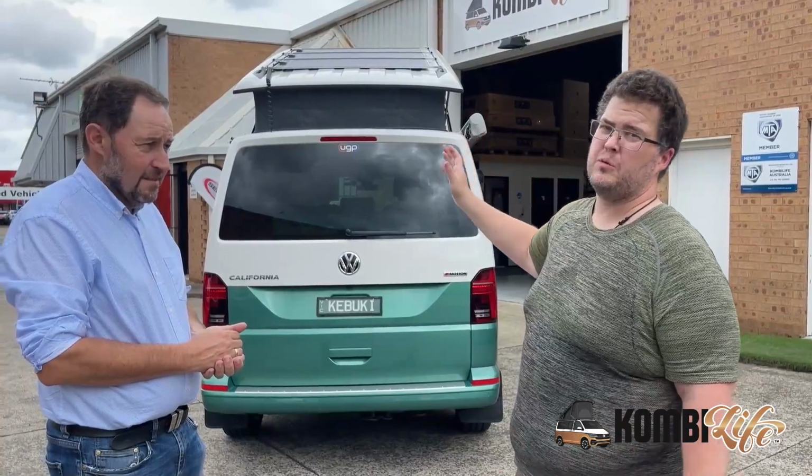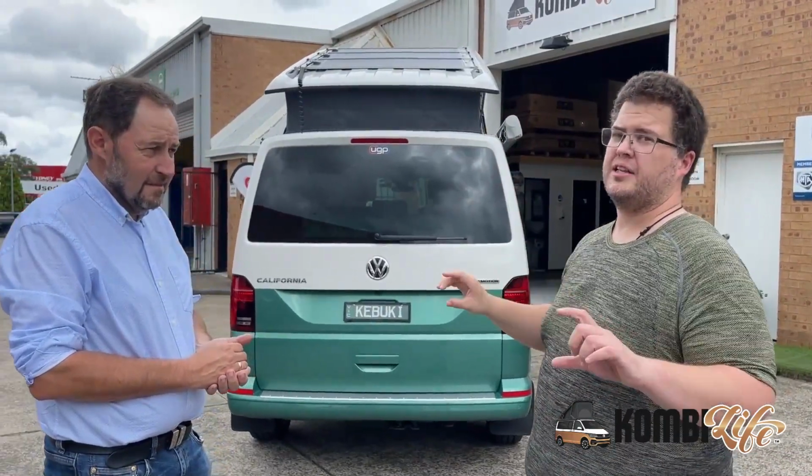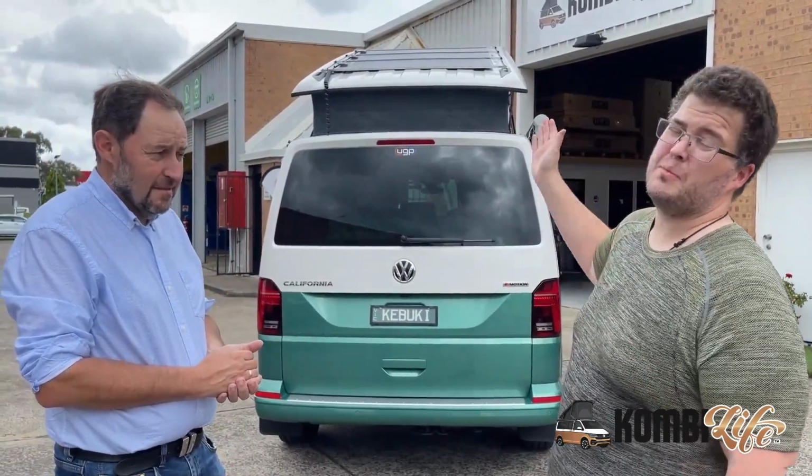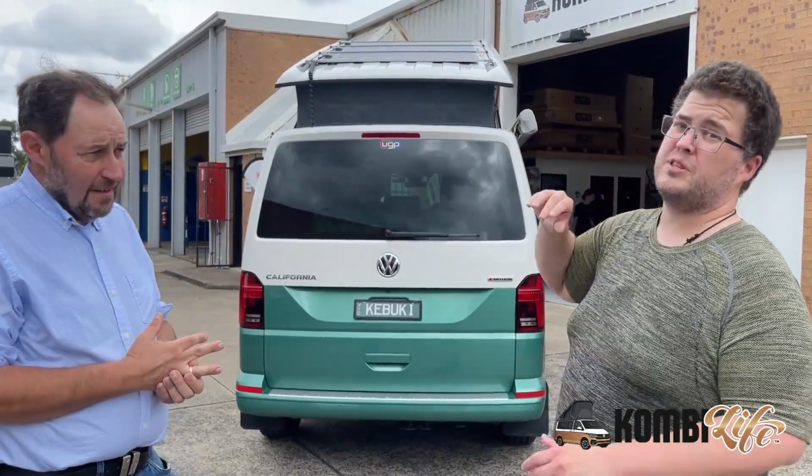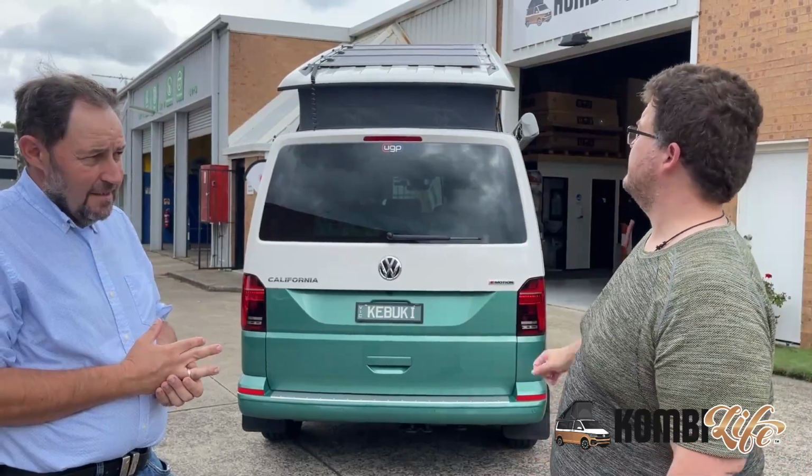Another important thing was maintaining just the height clearance on the panels. I didn't really want to add too much extra height to our van. That was important to us. The kit's very slimline. It fits within the existing rails and looks great when fitted.